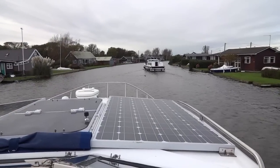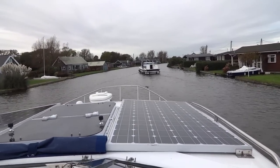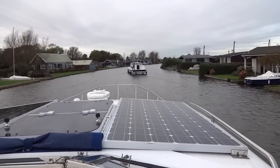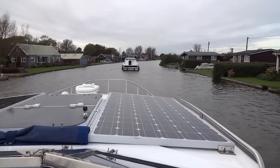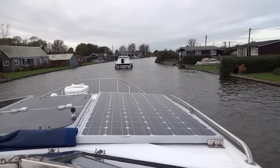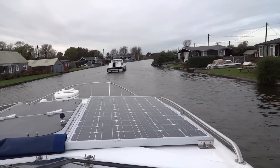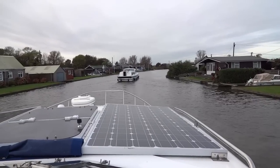As you can see, we're just leaving Potter Heigham, and we'll be heading down the River Thurne. And I've seen a lot of our type of boats, these dual helm 44 foot Alphas. I'm suspecting the reason why I've seen quite a lot of these is because they can't get under Ludham Bridge and up the River Ant.